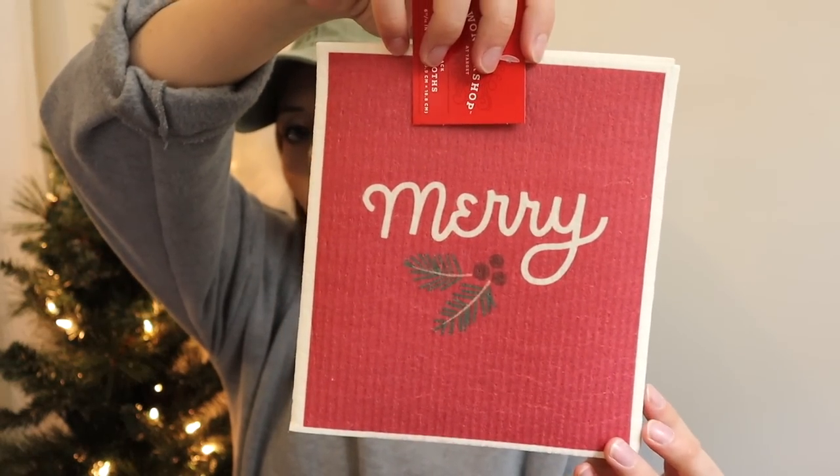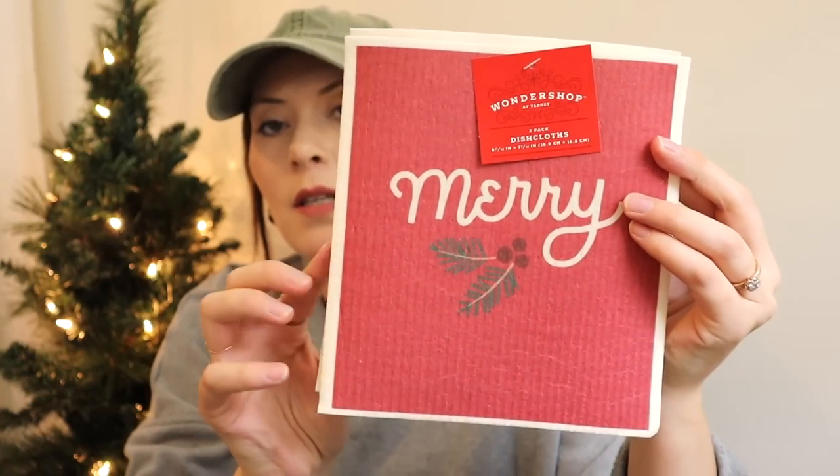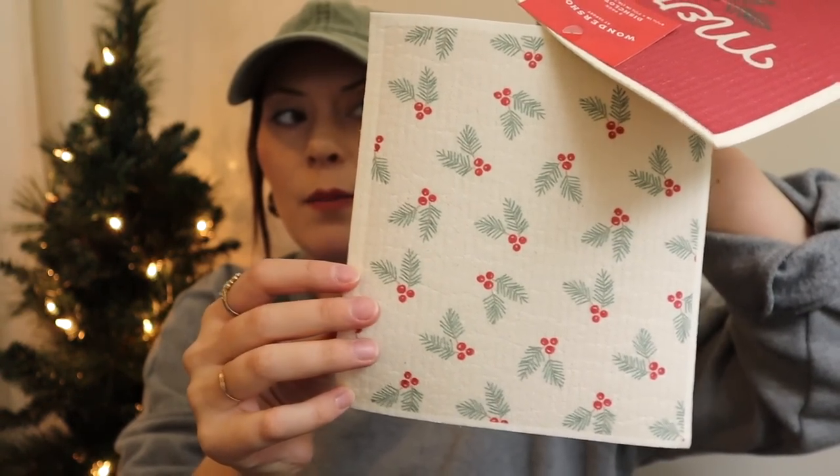The next item that I picked up was in the kitchenware section. So I love these little reusable, kind of like a reusable paper towel, if you will. This says it's a dishcloth, but it's one of those cheesecloths that when you get it wet, it expands. And I use these for my dishes sometimes. I use them to clean off my countertops. But this is a two-pack. The front one, as you can see here, is red and it says Merry. And it has the holly and berries there. And then the other one on the back is just this kind of ivory off-white color. And then it has the holly and berries as well.